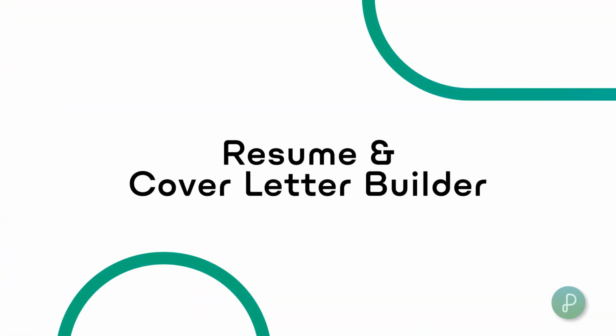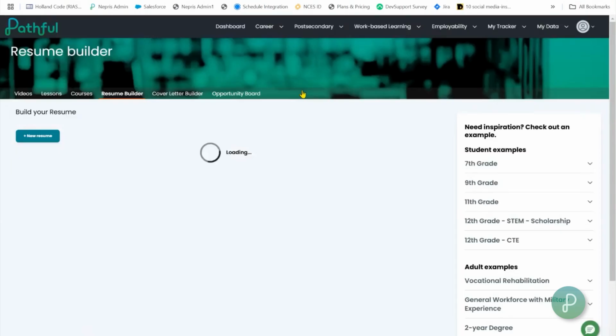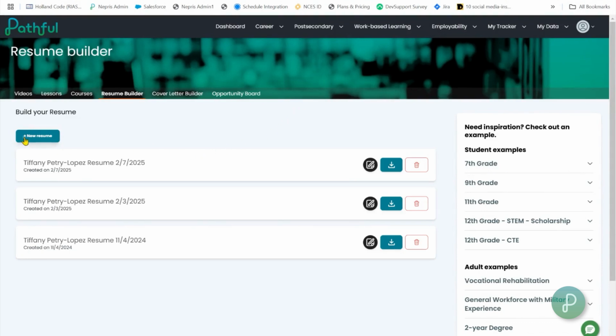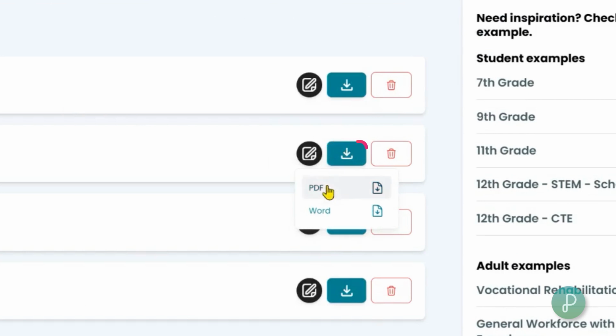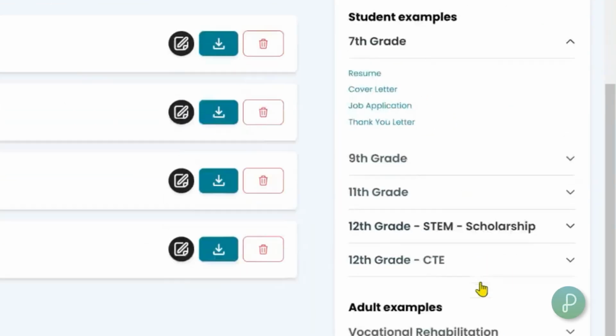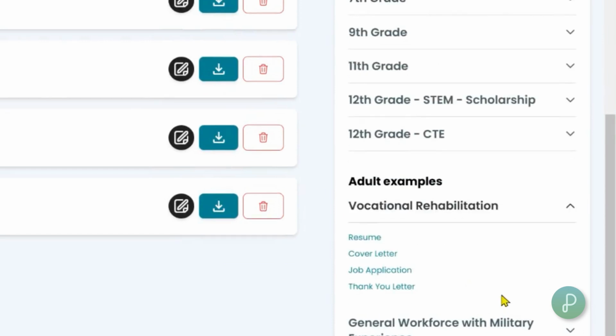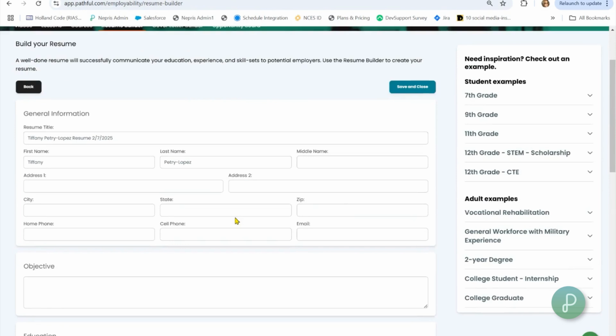Developing your resume and cover letter writing skills is easy with Pathful's Resume Builder and Cover Letter Builder. You can create as many iterations as you'd like, and they can be easily edited and downloaded into a PDF and a Word document. The platform provides both student and adult examples of resumes, cover letters, job applications, and thank you letters. Editable templates ensure that all the necessary information is included and formatted carefully.